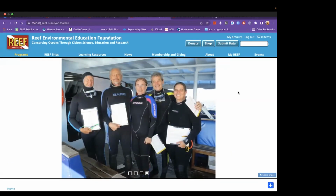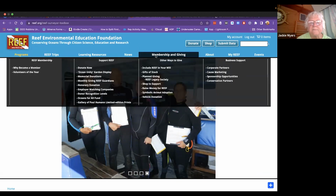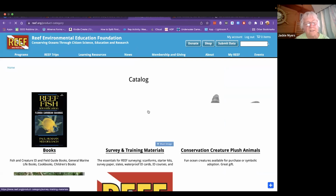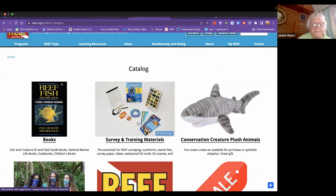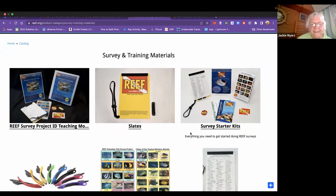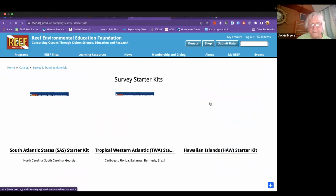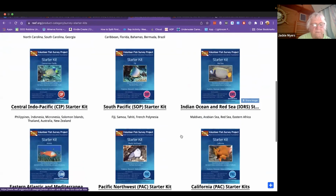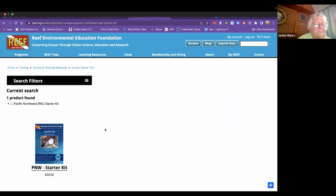Go all the way up to where it says shop, up by submit data. Of course, it's very important you shop. So it's right up there at the top. So survey and training materials. They sell slates and they have starter kits. So if you click survey starter kits, there's one for the Pacific Northwest on there somewhere. There it is, Pacific Northwest starter kit.